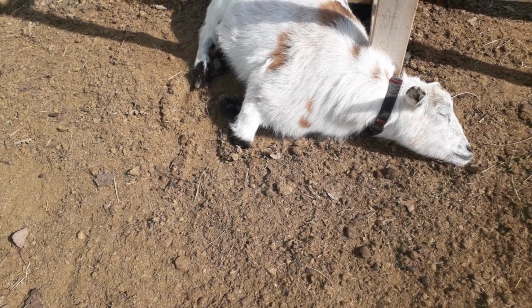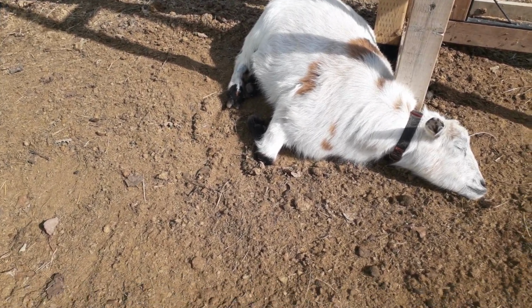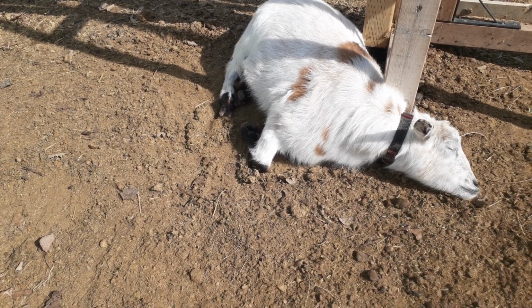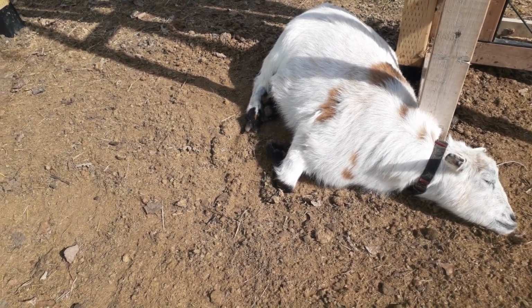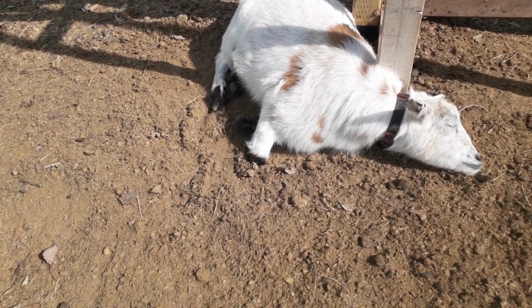You want to ask to see any records regarding that goat. So, fair warning, if you're getting babies, there's not going to be much in the way of records other than maybe registration paperwork if you're buying a registered goat. But babies aren't going to have a lot of health records. Depending on the age, they may not even have any kind of worming record. They certainly won't have breeding or milk production records.